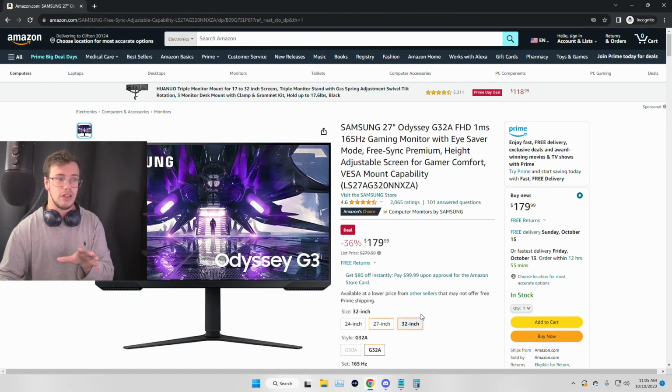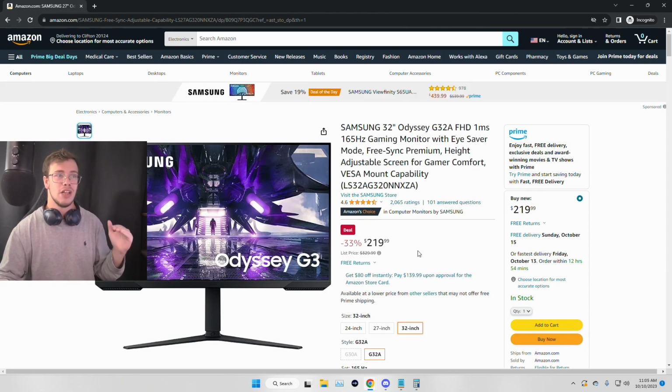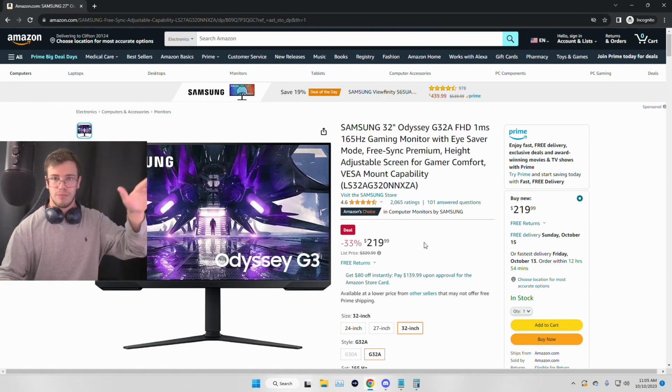And they do have a slightly different version of it, which is of course a little bit more expensive, but honestly, 32-inch, 1 millisecond, 165 hertz, all that other jazz. Originally it was at $330. Now it's only at $320, so it dropped by $10. So if you're looking for a little bit more screenage, then you know what to do.